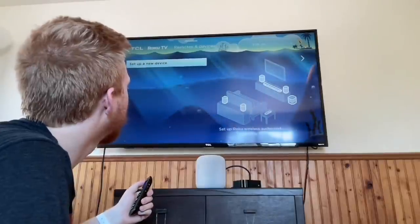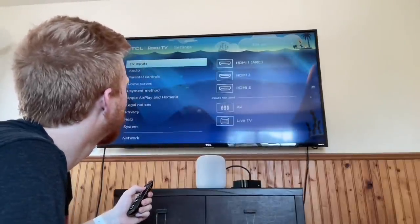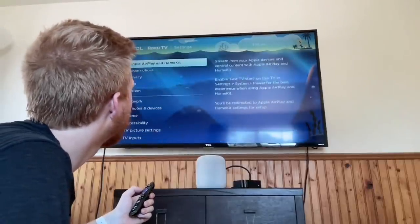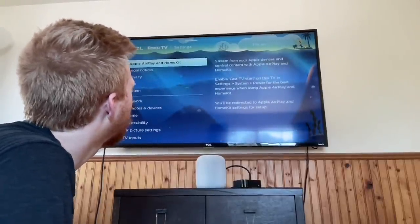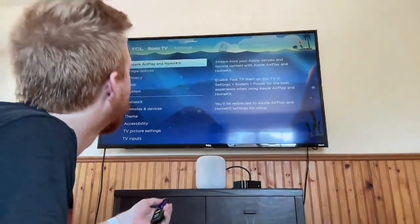Can you only control it with the Roku? TV inputs? AirPlay and HomeKit. Stream from your Apple device. I guess I could control it from my iPhone, to be fair. You need a HomeKit-enabled TV to change it. This is HomeKit-enabled. Maybe that's the trick.